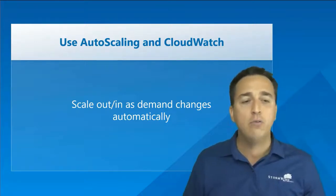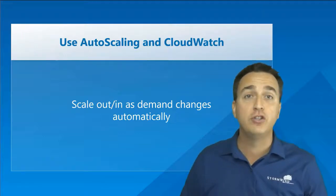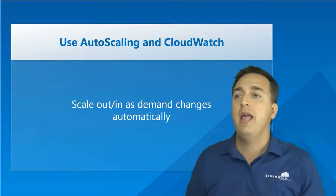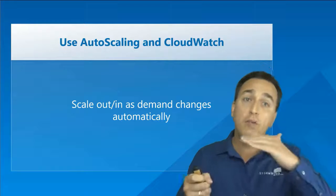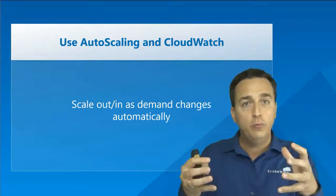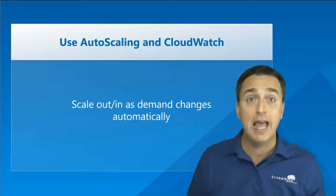Auto scaling. Use CloudWatch. What does that mean? Well, CloudWatch is going to allow me to monitor my resources. So let's say we have instances running and they're in a group and the CPU utilization gets to 80%. Well, then we can use auto scaling to scale up. So that way, as a group, we add more servers to the group and then CPU utilization goes down.